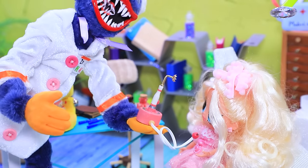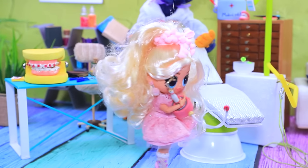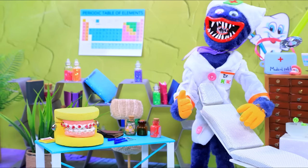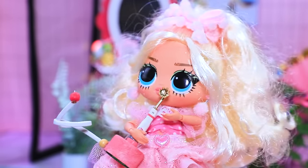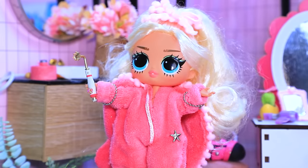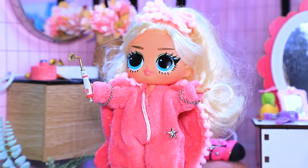Here you go. You need to use it to clean your teeth. Thanks. I think I can handle it. Goodbye. Have a good day. This water floss looks so much like a microphone.